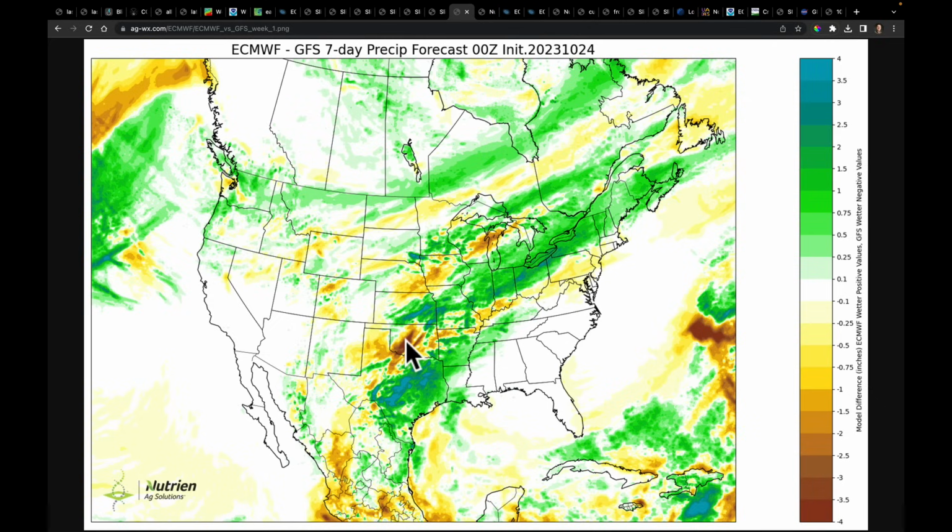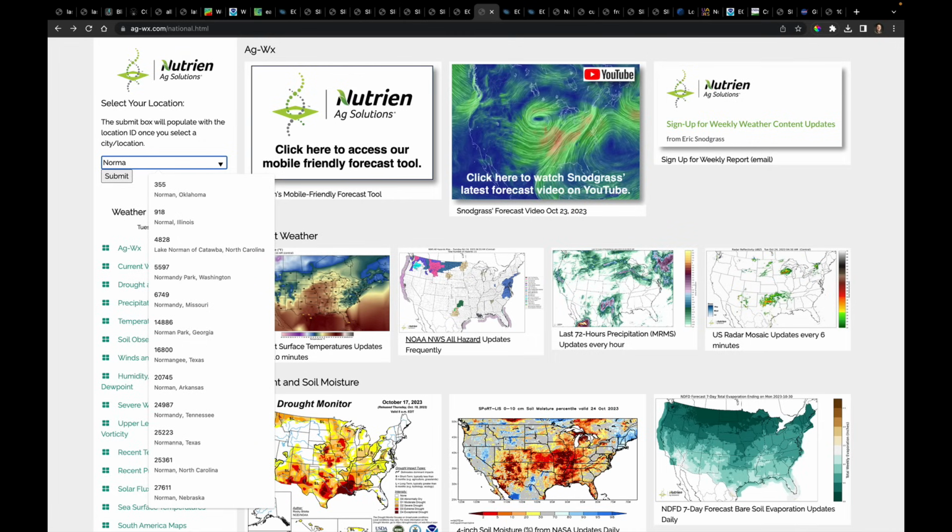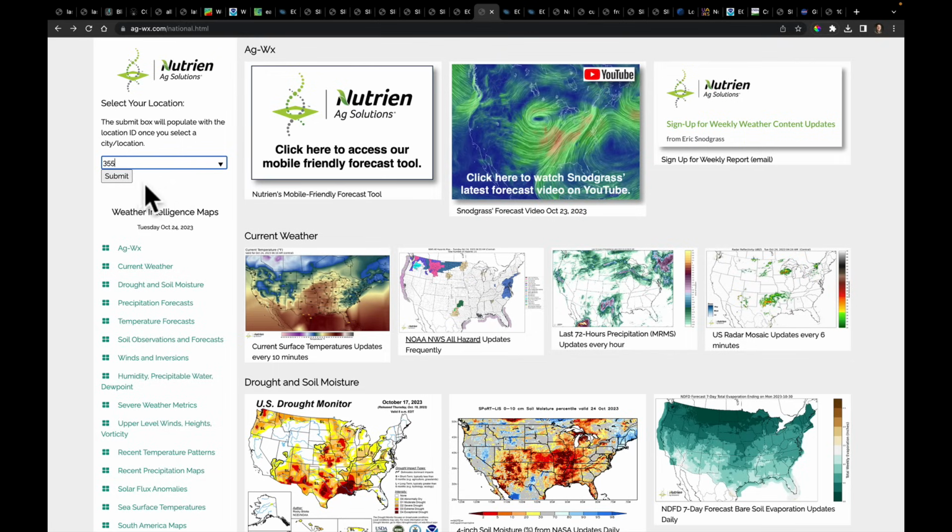Just a reminder, by the way, if you go to agweather.com, ag-wx.com, there are always easy ways by which you can see your individual location. You can click here if you're on your phone. But if you're over here, I was looking at Norman, Oklahoma before this, just an interesting place. You start typing in, you have to click on the name so that it puts the ID number in there. That's just how I design this system. I'm not a front-end designer, okay? I'm a data scientist, so this is how I build things.